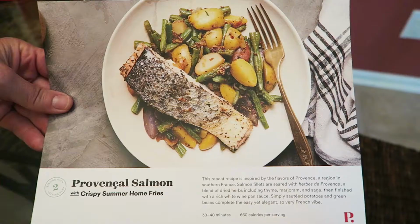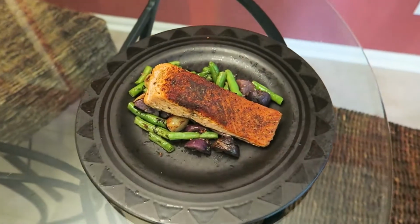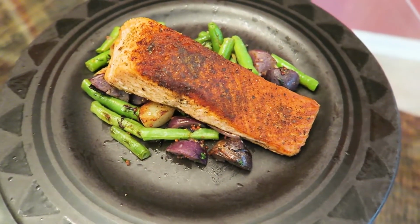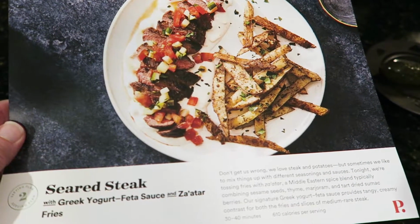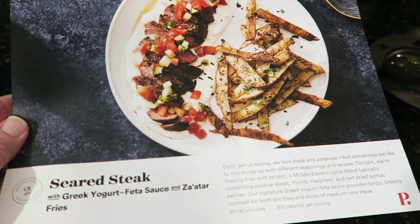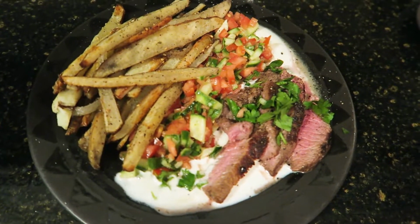Yeah, it does. All right, here is the provincial salmon. Yum, looks good. All right, the final meal from Plated is the seared steak with Greek yogurt, feta sauce, and za'atar fries. There's the reveal. Looking forward to eating that.